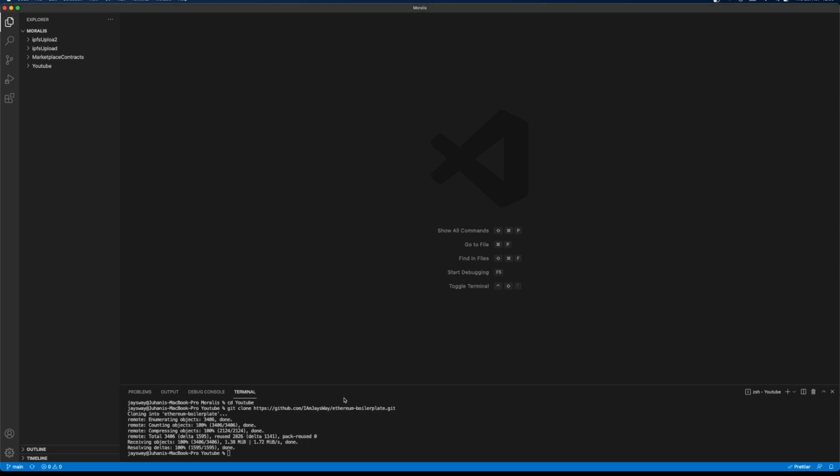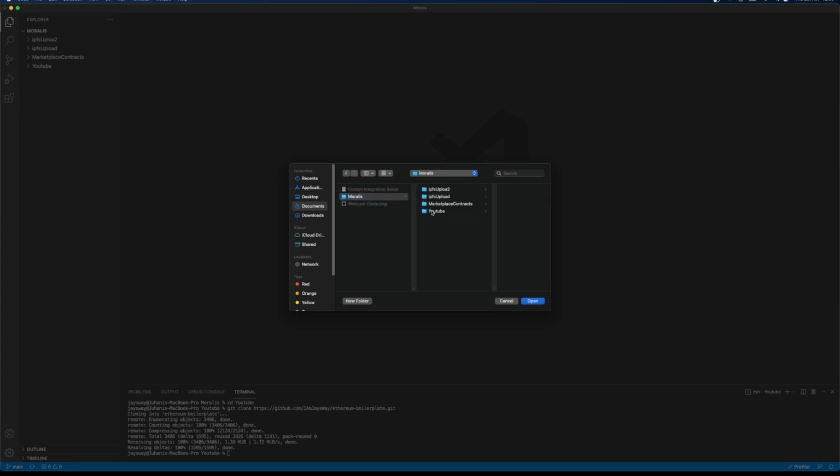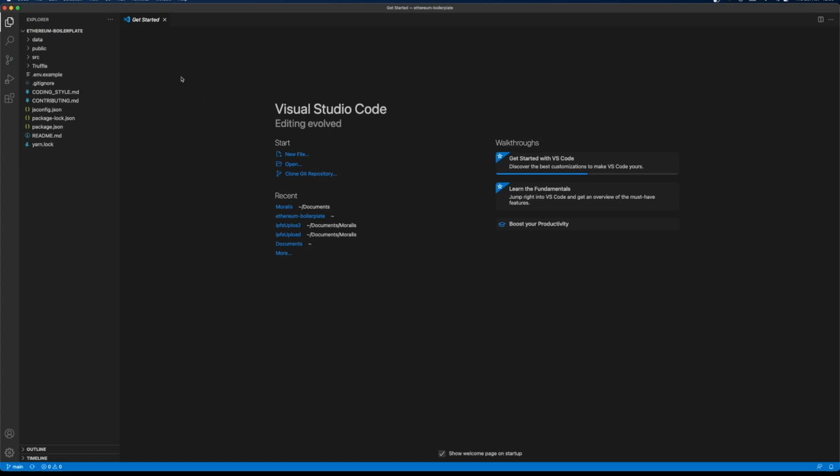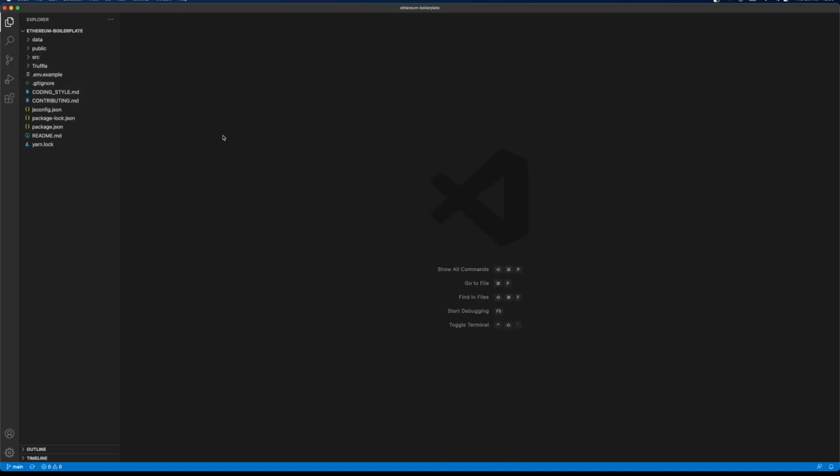Now that we've cloned the repository into the file that we want on our local machine, we can change our directory over here. Moralis, YouTube, Ethereum Boilerplate, open that. And now we are in the repository for the Ethereum Boilerplate.